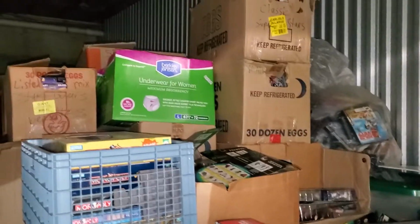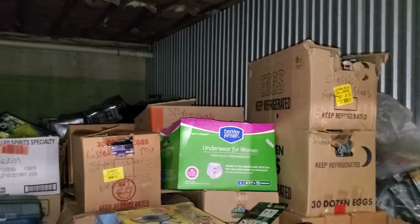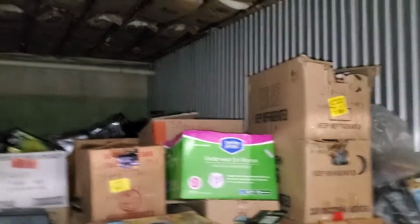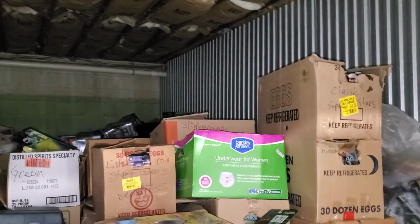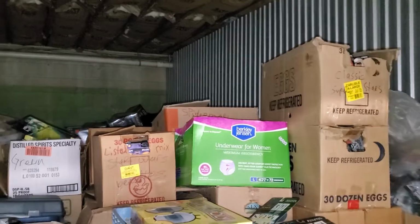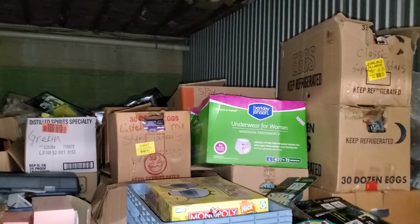Pretty much the entire right side of this unit is, and it's stacked well over 6 foot. It's probably about 7 foot high. These are 14-foot ceilings in here, I believe. So it is stacked all the way to the back.